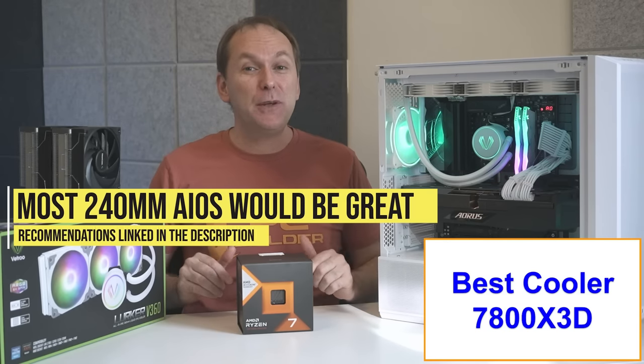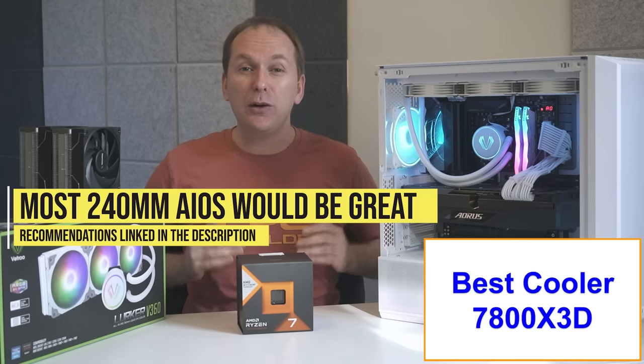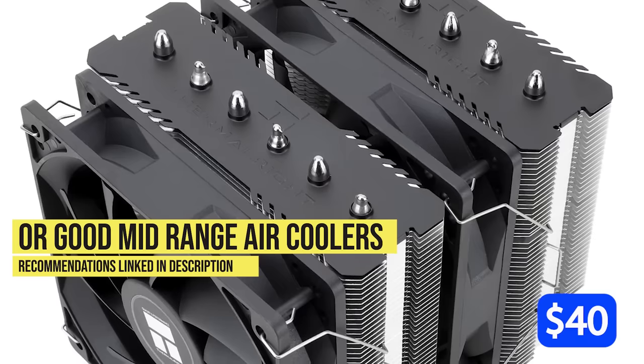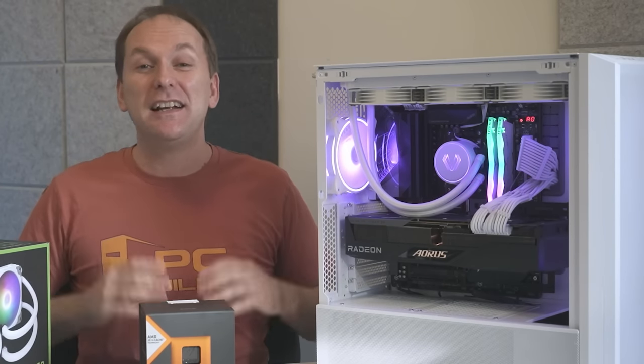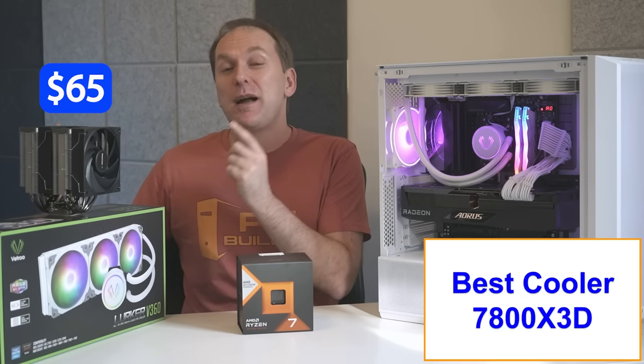Honestly, I think this CPU would be relatively easy to cool with most 240mm AIO coolers or even affordable mid-range dual tower air coolers like the Thermalright Peerless Assassin SE120 for just $40. Yes, the cooler that I just keep recommending because it's so good, or the Deepcool AK620 right here for about $65.